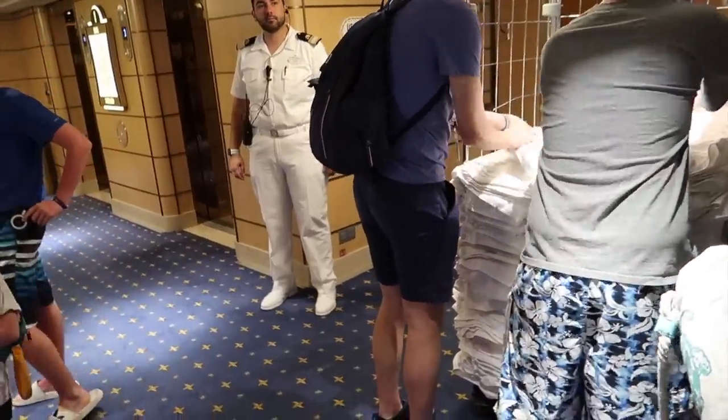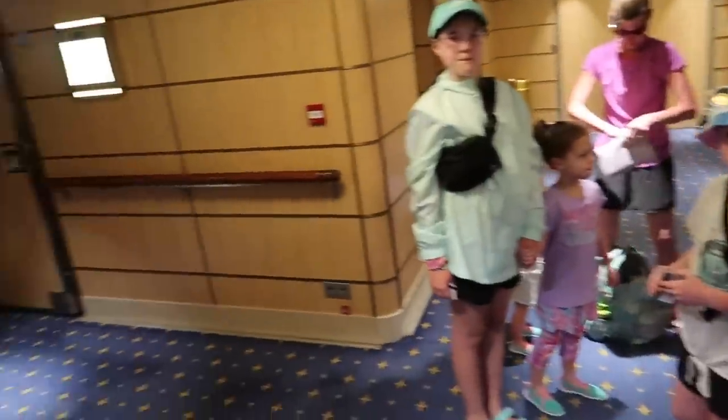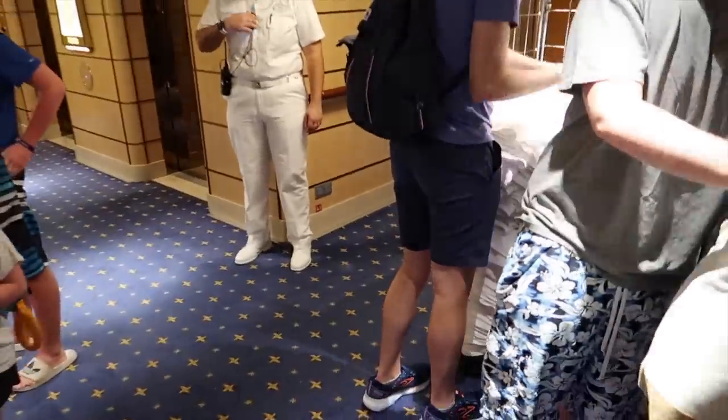Even if you're not on a port adventure, you can grab a towel right before you get on the tender. They have them to take, they just ask that you return them, obviously.